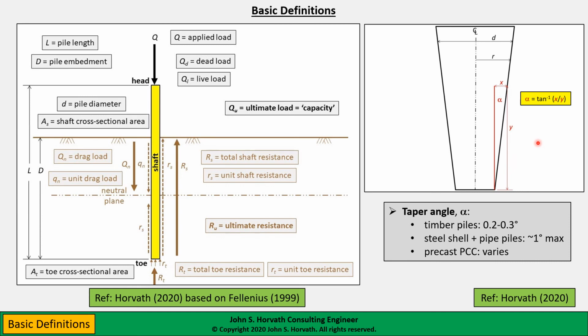I find this is very versatile because there's a lot of tapered piles where the taper is non-uniform. So we need to have a way to express variable taper along the shaft, and angle works very well for that. And one of the things you notice is that these are very small numbers. This is why I say when it comes to pile taper, a little goes a long way, and that's why I titled this presentation Small Angles, Large Benefits, because the types of angles that we're talking about for taper angle alpha are really quite small, and yet they have an outsized benefit in the performance of the pile.